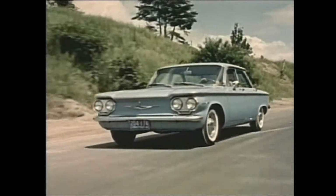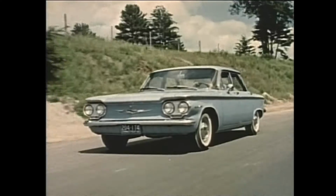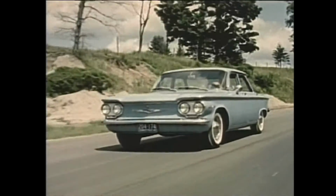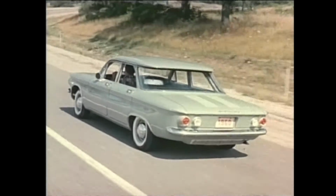Chevrolet designers and engineers used all their know-how to make this 1960 Corvair the compact car that people could count on. But they didn't stop there. There was more testing, double-checking, retesting.